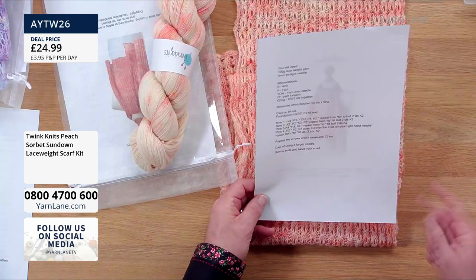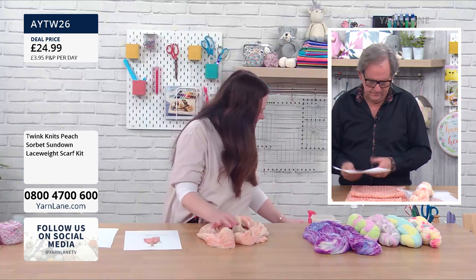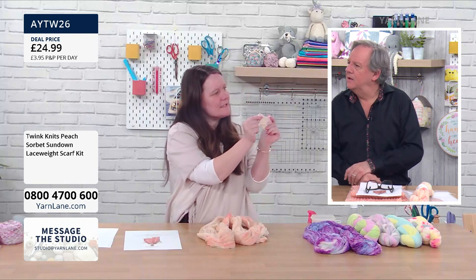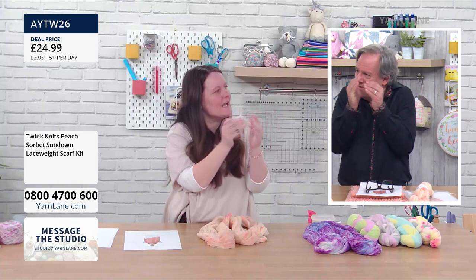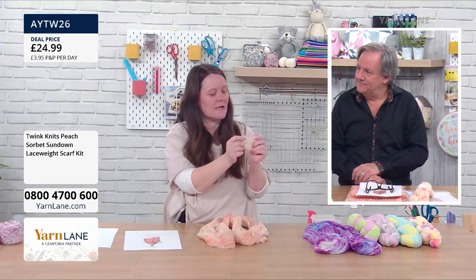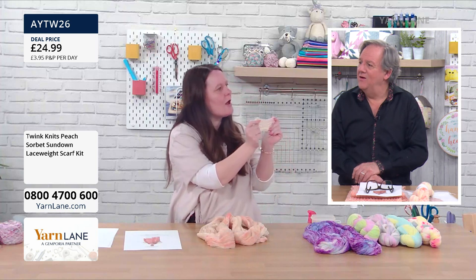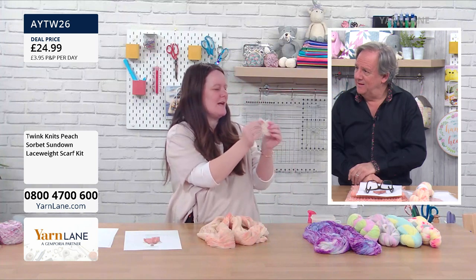Now, this says cast off using a larger needle at the end. Yeah, because I've got a little sample somewhere. When you cast it off, I did this one, and it goes very, very tight when you cast off with the same size needle. Oh. So it pulls it right in. So what I do is I go up to a 5mm needle or a 5.5mm and I cast it off, and you will actually get this edge where it's a lot looser. Yeah, so if you do it on the same size needle, it'll all pull in.